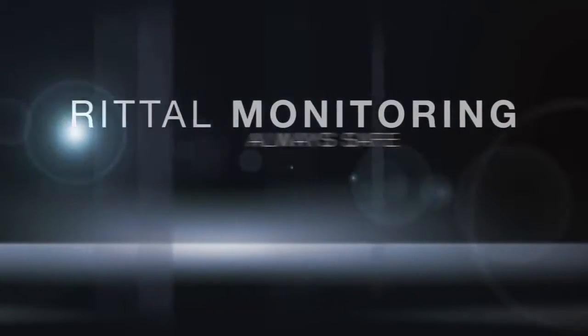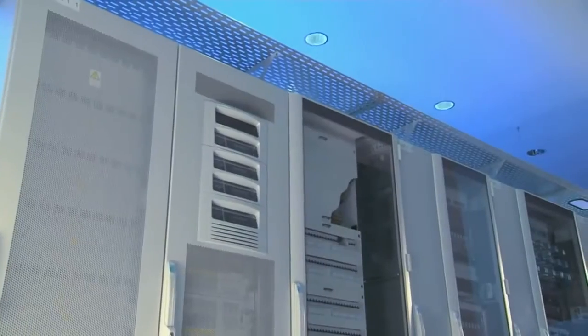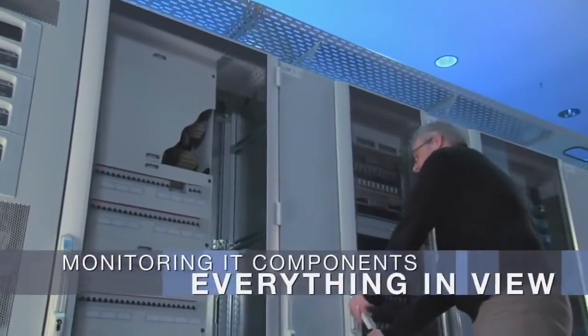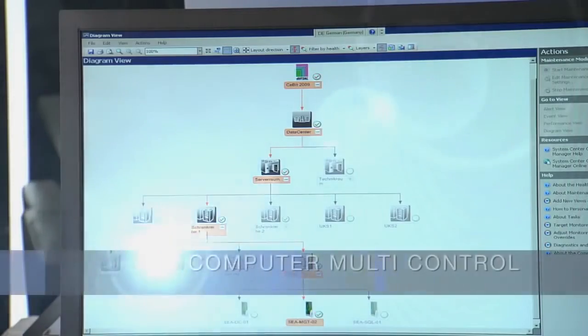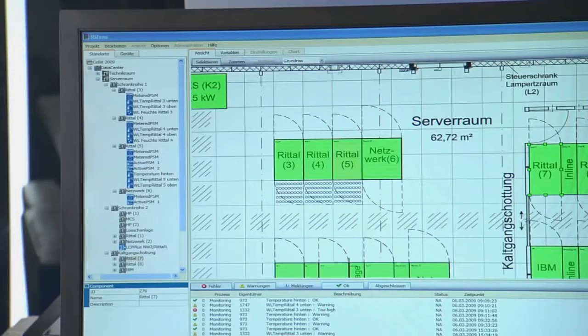Rittal Monitoring, always totally reliable. With Rittal Monitoring, your IT components are always in view. The availability of your IT is reliably ensured. It will also optimize your energy consumption and boost your efficiency.